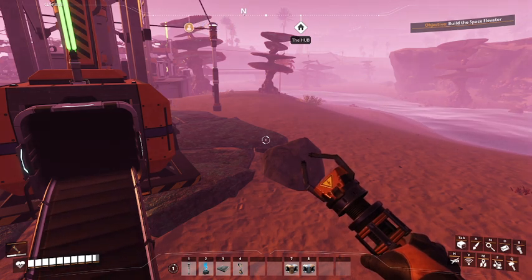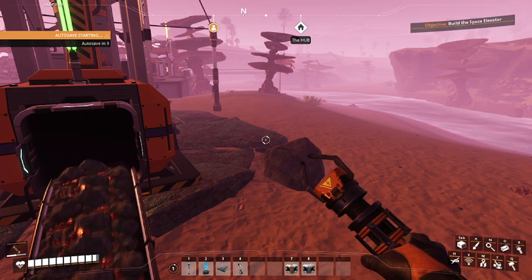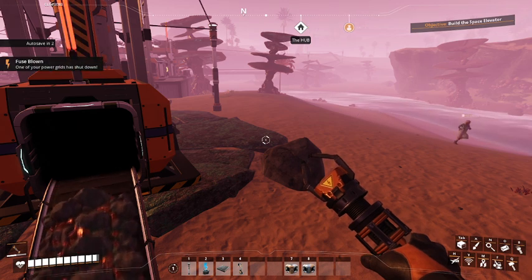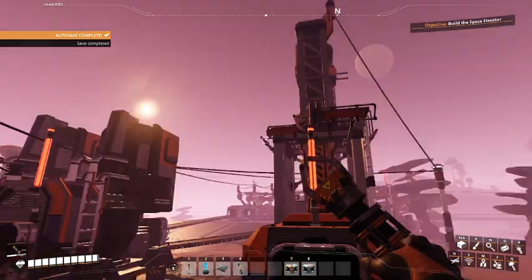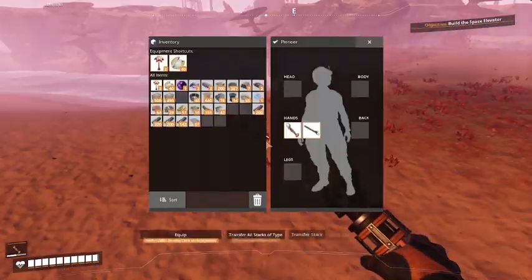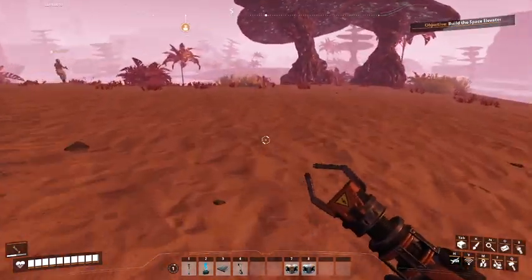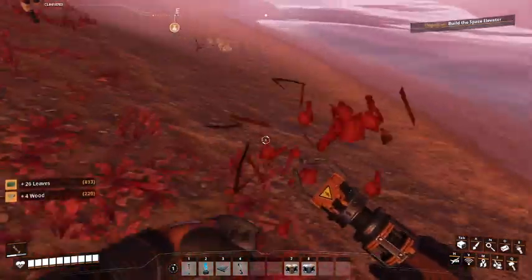Okay. I need, what's the word? Biofuel. There's not a lot here. Did you run out of biofuel? Oh, yep. Well, your power just blew up. I need more biofuel to fuel. I have chainsaws though.